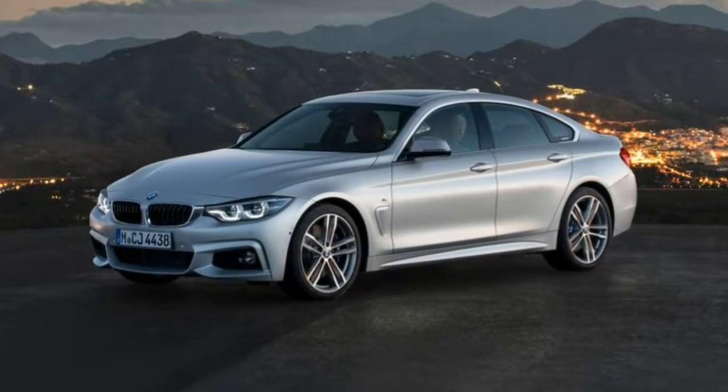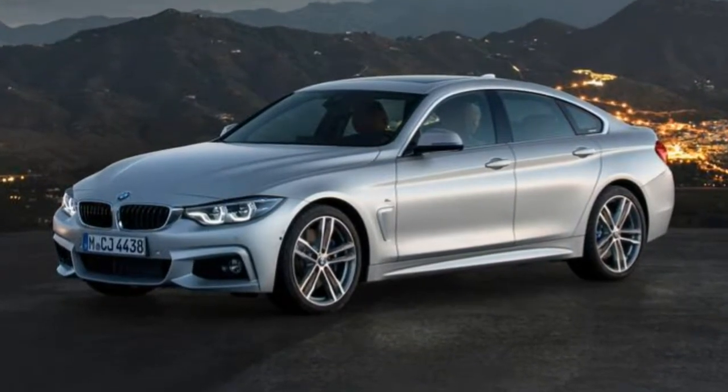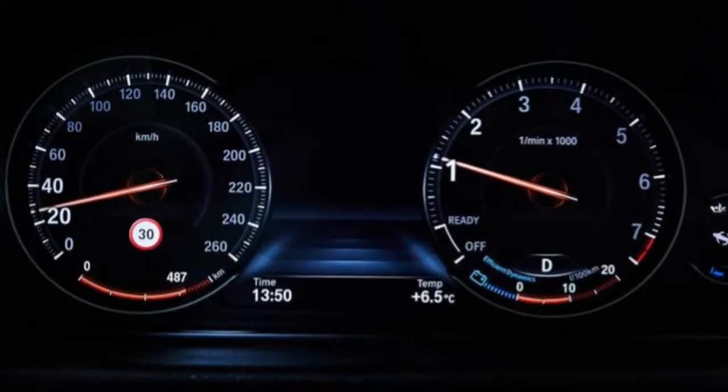2019 BMW 4 Series Gran Coupe review. The BMW 4 Series Gran Coupe is for when you want more than a 3 Series but less than a 5 Series.